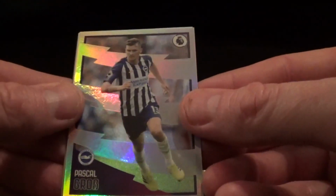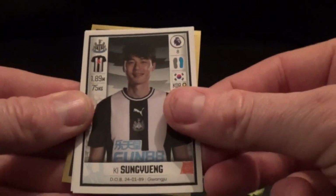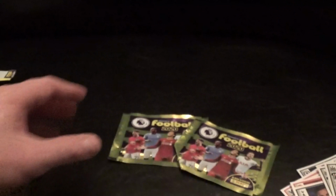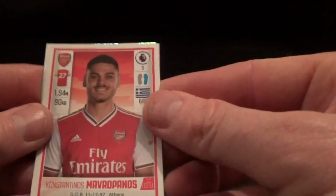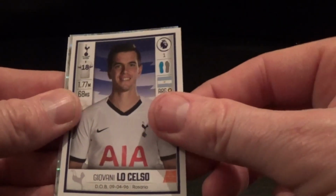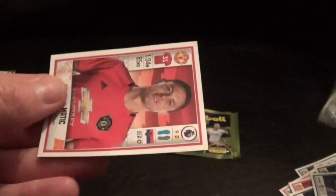Could we find some more special ones before we finish? We have Grob, shiny. We have Jorginho for Chelsea. Sung Yong, Dummett, and an Elite De Bruyne. Done quite well with the Elite ones. Six of those so far this evening. We have Mavropanos, Cody, Lo Celso. We have the Foxes, Leicester City. And we have Matic. And the last pack, guys, in this mega 32 pack opening of the stickers.